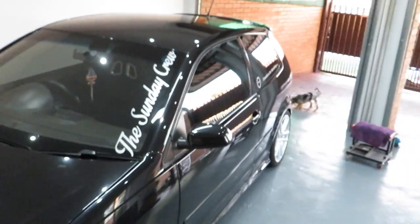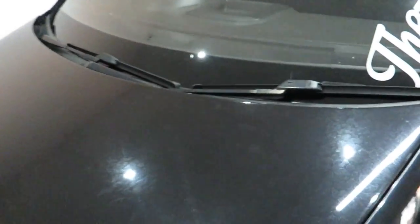I got the car washed, pulled it in. It's a nightmare. As you can see, it's full of water spots. Not sure how much of it I'll be able to get out, because I'm not gonna spend too much time detailing the paint. Definitely needs a clay. You can hear how rough it is.